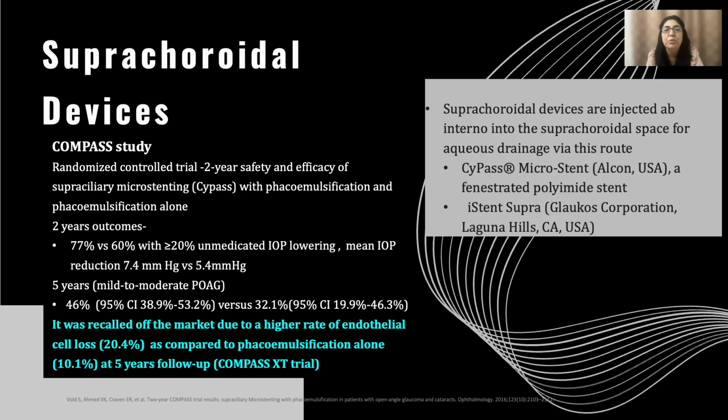Devices are injected into the suprachoroidal space ab interno for aqueous drainage via this route, leaving the conjunctiva untouched for future surgeries. Although IOP reduction was significantly greater with CyPass combined with phacoemulsification versus phacoemulsification alone in the COMPASS randomized controlled trial, the device was recalled off the market due to a higher rate of endothelial cell loss as compared to phacoemulsification alone after 5 years of follow-up in the COMPASS XT trial, highlighting the importance of long-term follow-up in these devices.